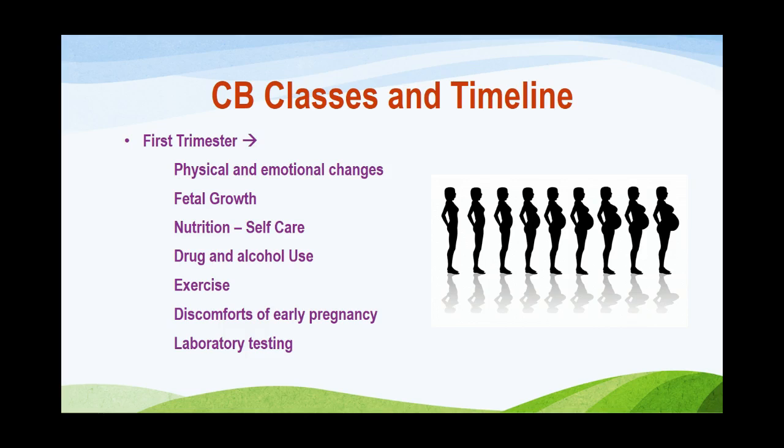Exercise is important to teach in the first trimester. We don't want moms to be going out and trying to set up American Ninja Warrior in the backyard because she wants to strengthen herself for pregnancy, especially if she is the mom who can't even walk a mile without getting short of breath, right? It's important that people try to pace themselves and do the appropriate type and amount of exercise according to where they are already. We want to teach moms about the discomforts of early pregnancy also.